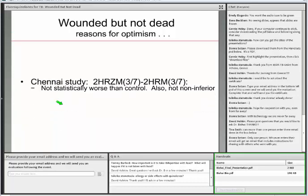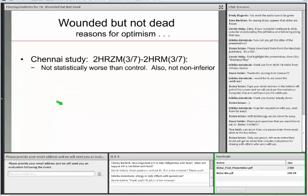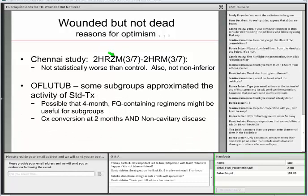Therefore, I would say that there was also a hint of benefit in the Chennai study, which used thrice weekly moxifloxacin in place of ethambutol. In the subgroup studies from the Ofletub study, there was the possibility that individuals who had a low body weight were doing equivalent to standard therapy because of greater gadifloxacin exposure, and that perhaps there would be a subgroup of individuals, such as individuals who convert their cultures at 2 months and have non-cavitary disease.